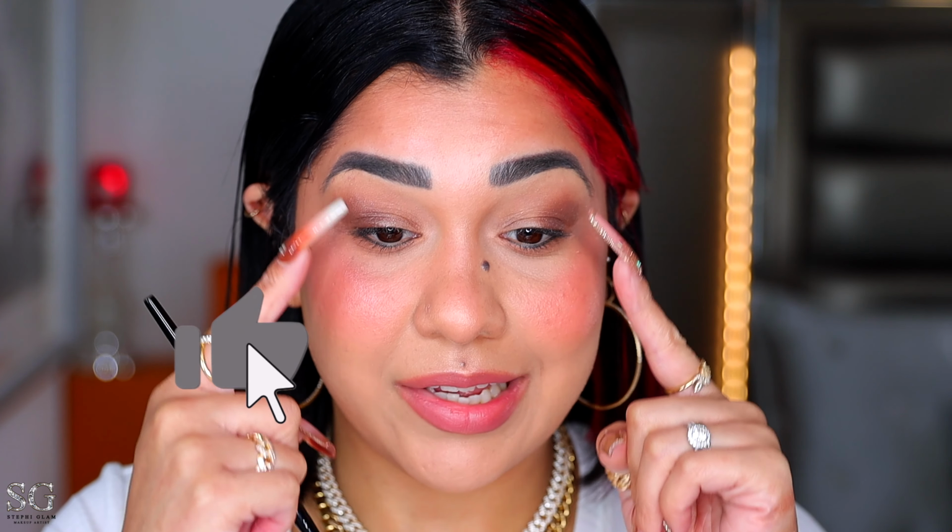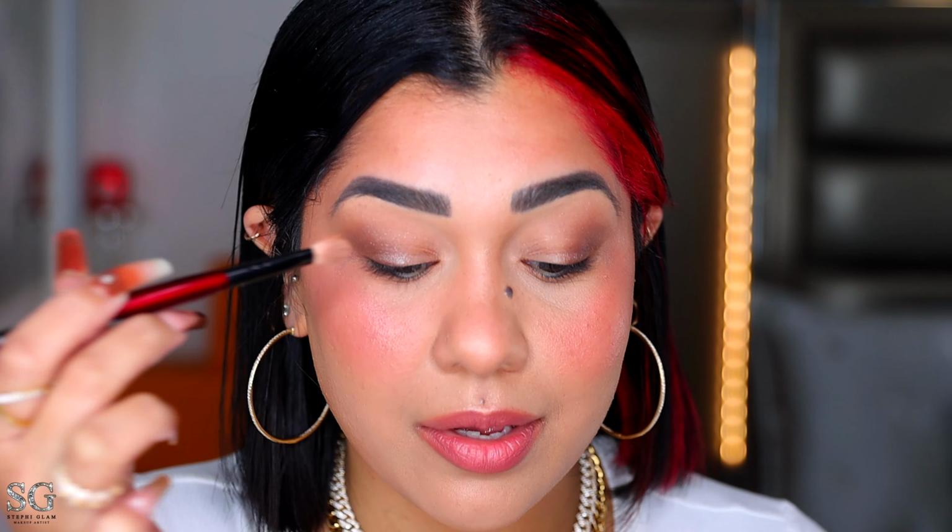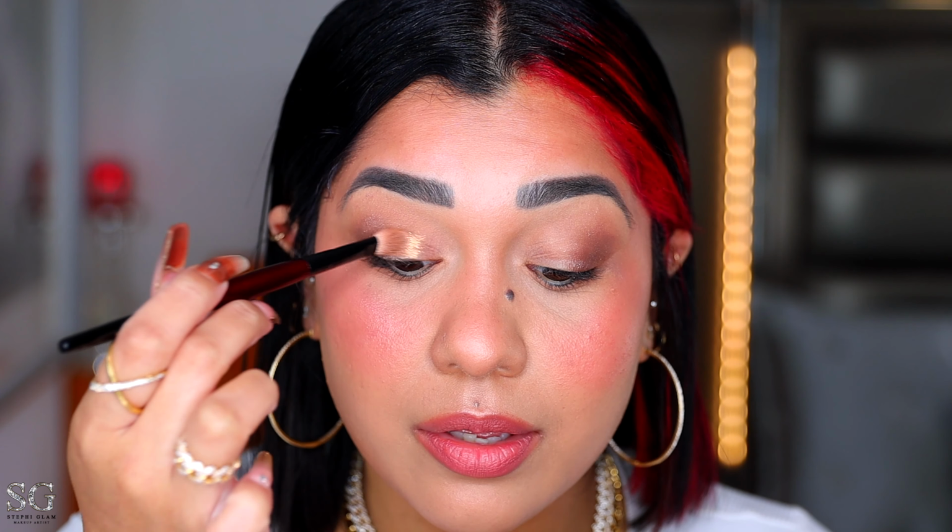And I'm only doing it this way because I need to show you all 3 shades. So I'm going to be using the other 2 shades in the inner part of my eye so you can see everything together. But you don't have to mix them up. All you have to do is grab one of these with your finger, apply it on your whole entire eye, and you are done. With the other side of the same brush, I'm going to be going in with Sunlit Diamond. And we're going to apply it right here.